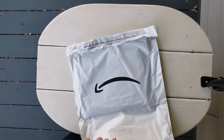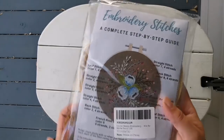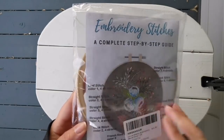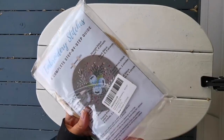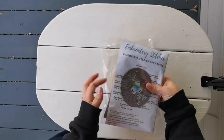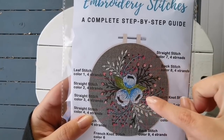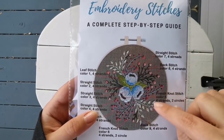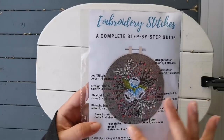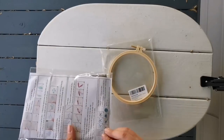Got this on Amazon. I thought it would be fun to try embroidery for the first time. So I got this. This is like this beautiful flower. I don't know if I can show you. Let's open it. Yeah. So can you see that? It's this beautiful blue flower with like pink buds and these really pretty leaves and stems and things, and this gives you a step-by-step guide. Now I don't know how easy this is going to be, y'all. It comes with a plastic hoop.